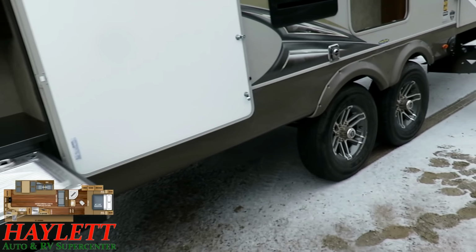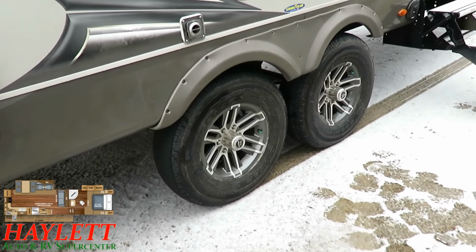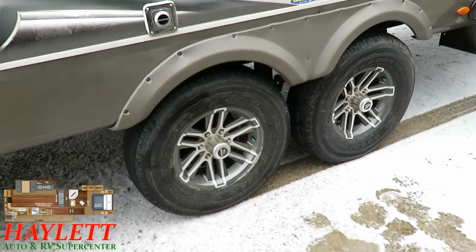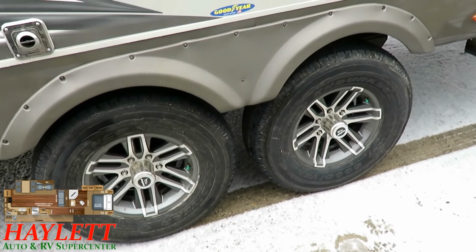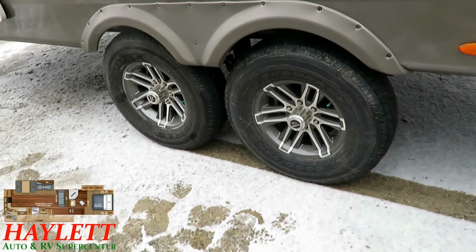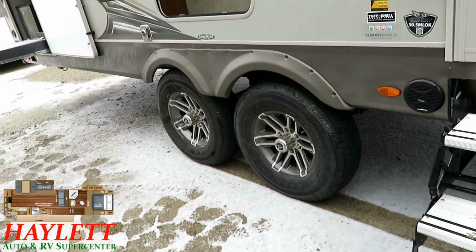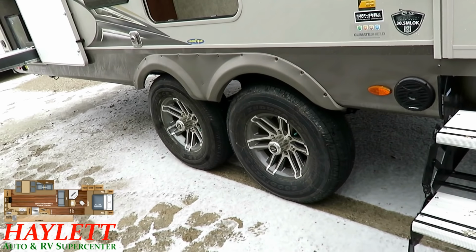Now, I mentioned this inside, but we do typically put larger 16-inch tires on our Eagle HTs. And remember that these have adjustable suspension. So if your half-ton, because there are very limited half-tons that can comfortably tow this, you have to understand your payload rating in addition to your tow rating, however. If you don't know what that means, again, please just call us.